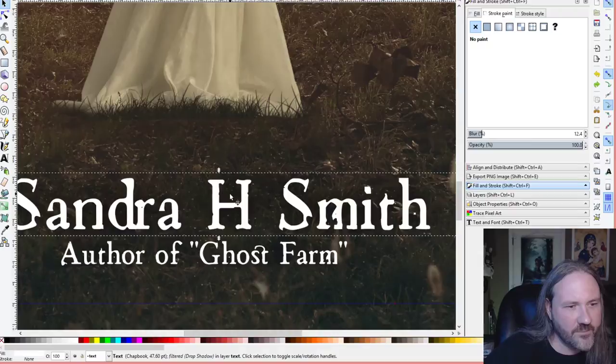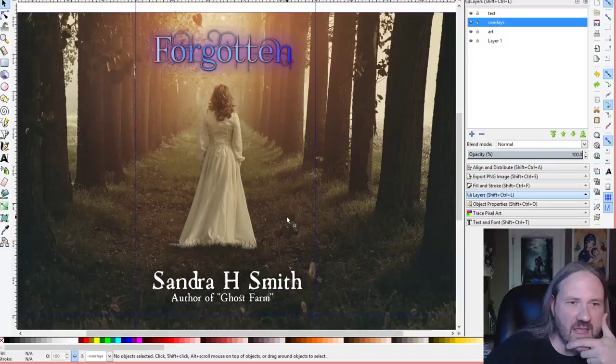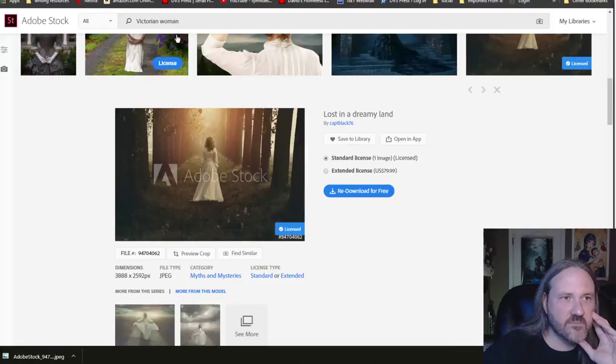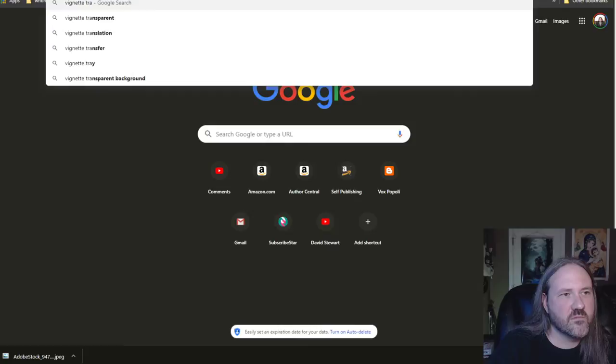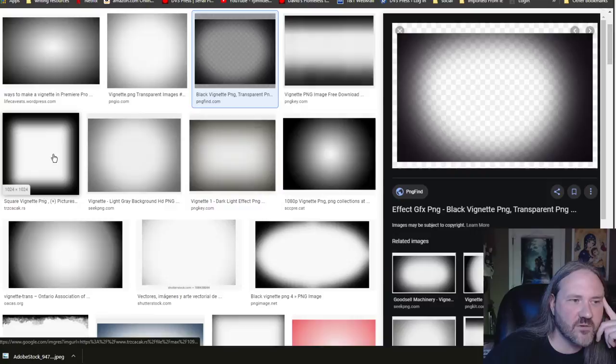Now we need to actually add, if we go back to layers, we really need to add a vignette to this to really darken the edges. And there's two ways you can do this. You can make your own, or you can just download one. So let's just download one because that's easy. We'll go to vignette transparent, and you can just click images and you'll probably just find one here. There's one that you can use. Someone made it in Photoshop. Find some different ones.